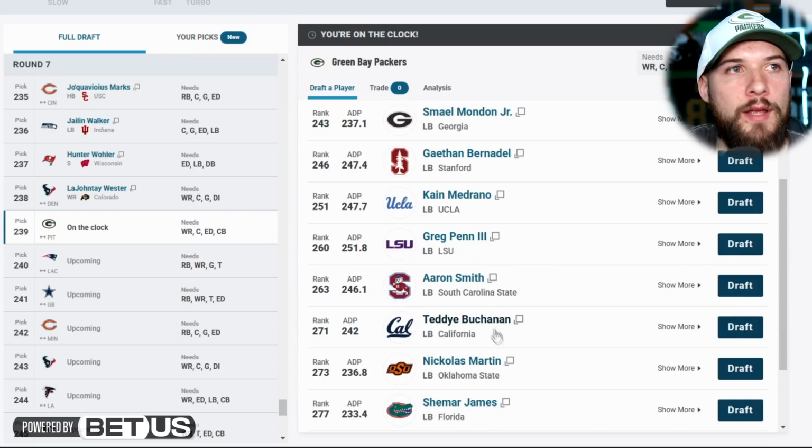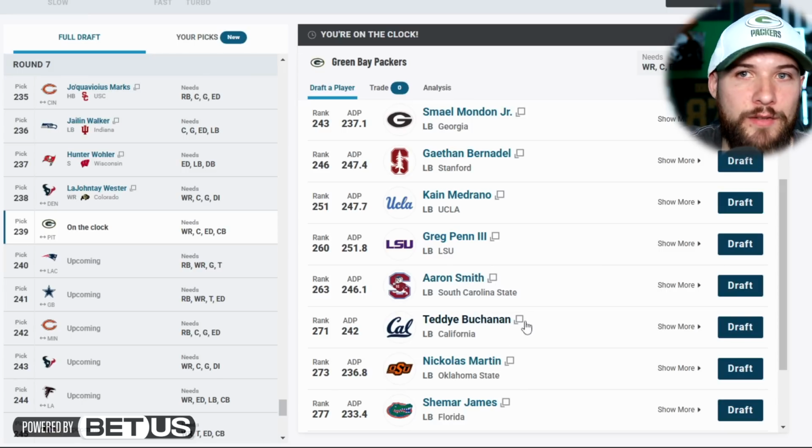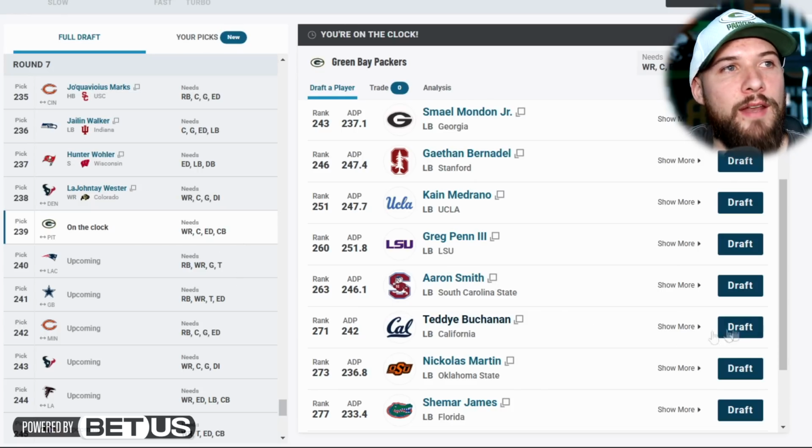They very well could, but I think Teddy Buchanan could be a plug and play. Kind of lose Eric Wilson, bring in Buchanan, solid special teamer, maybe develops into more. So at 239, we're going Teddy Buchanan, linebacker from Cal.